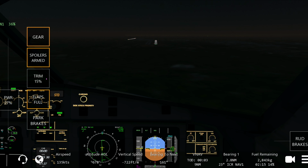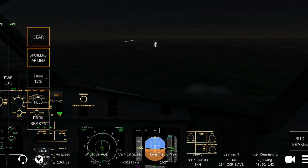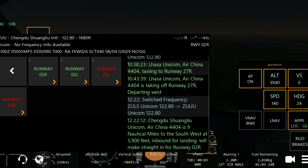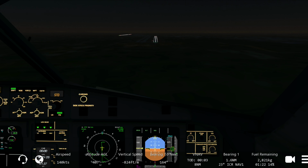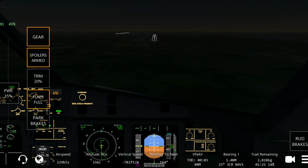Approaching runway 02 right. Check. That's a good runway. We will disconnect at minimum. We can call final. Alright. Chengdu Shuangliu Unicom, Air China 4404 is on final, runway 2 right. Winds calm. 500. 400. Minimum at 200.